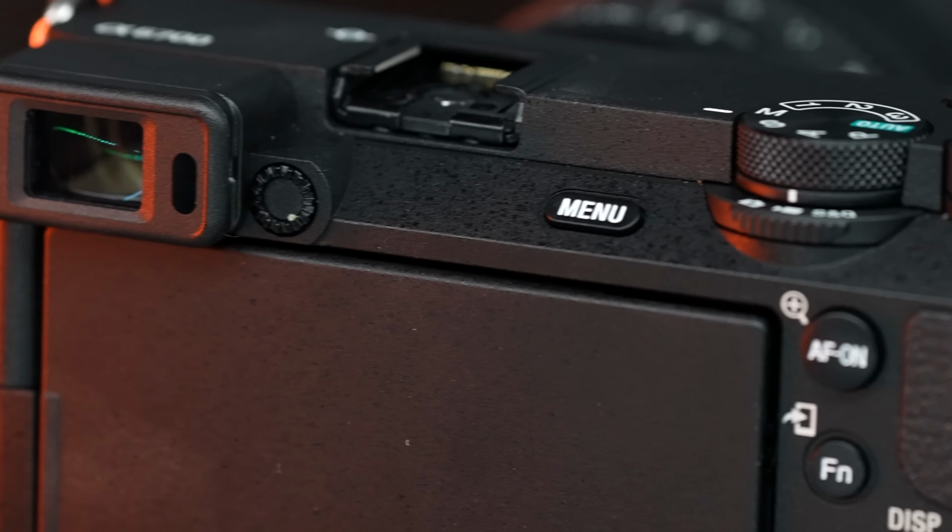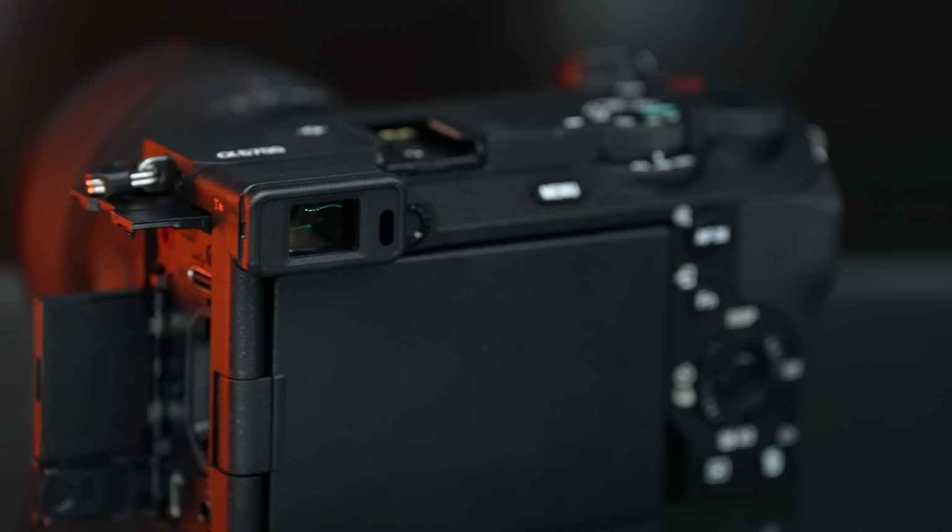Also, the EVF on the back of this now. It's, well, it's kind of the same EVF. I think it may have a higher refresh rate. I don't have an A6600 or A6400 with me to compare it to, but it is a 2.36 million dot OLED EVF, but it's very, very, very small. This is one of my nitpicks with this camera system. It's got so many great things going for it, but why such a small EVF?